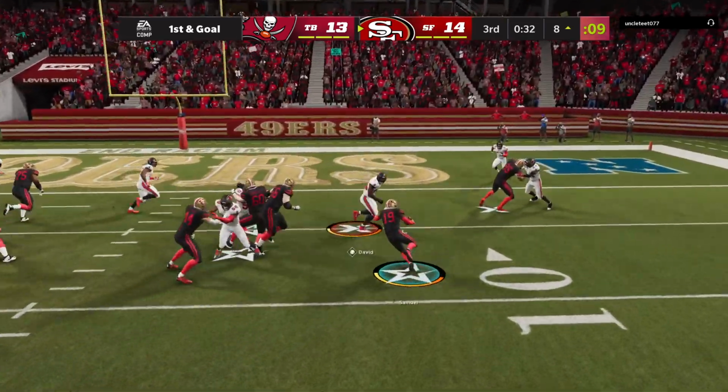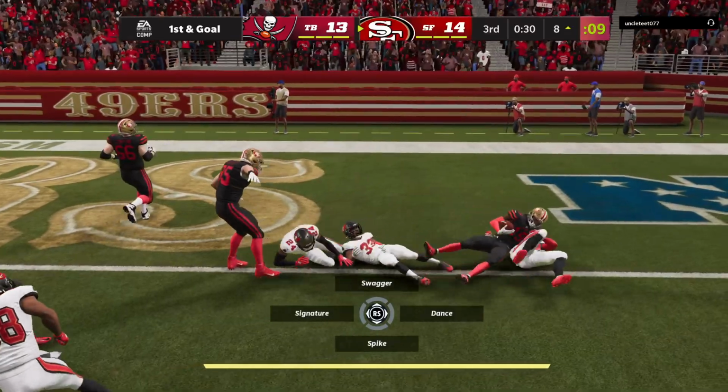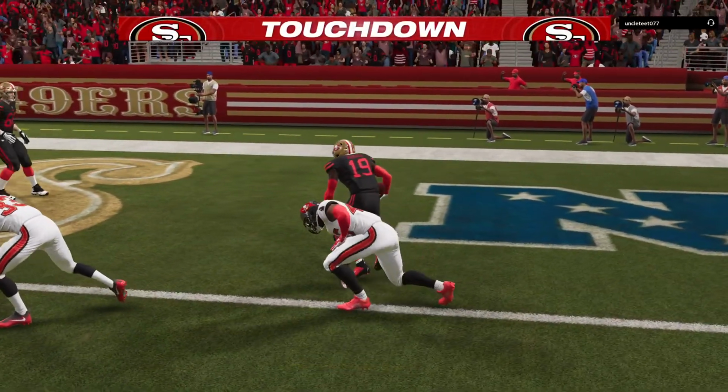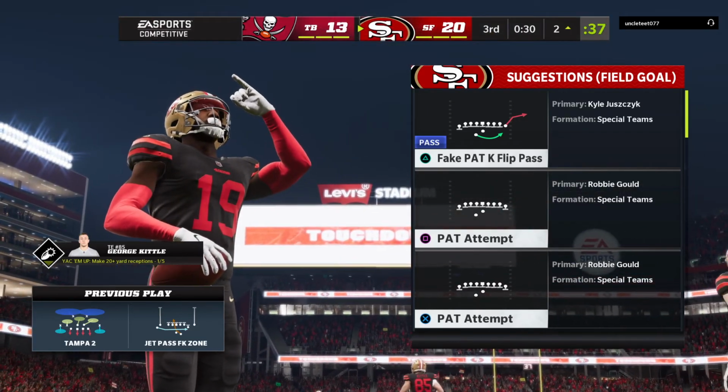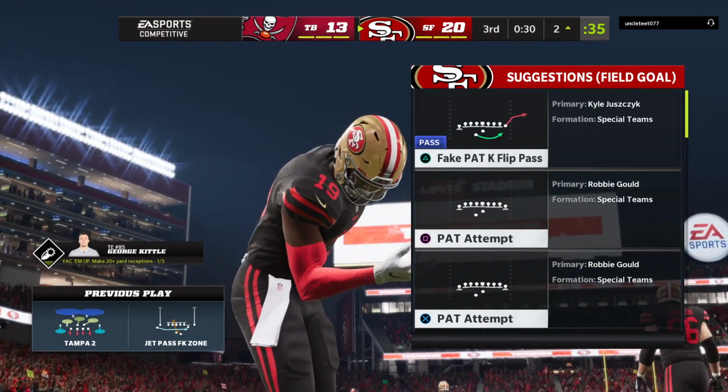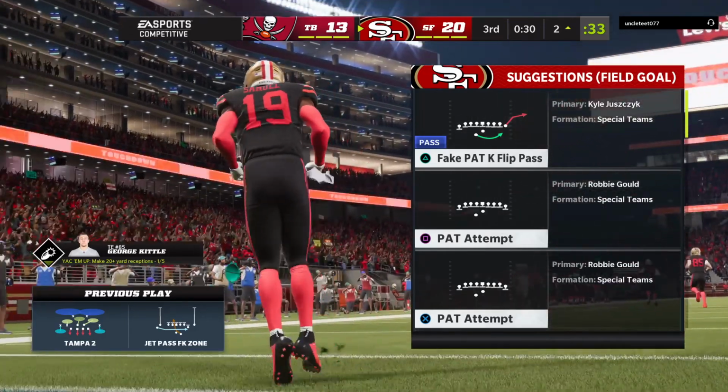Lance with a tap forward on the jet sweep. And they will score. It's a 49er touchdown. Deebo Samuel from 8 yards out. And the 49ers add on to their lead.